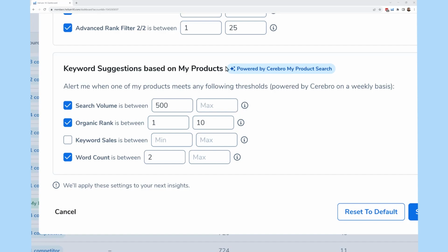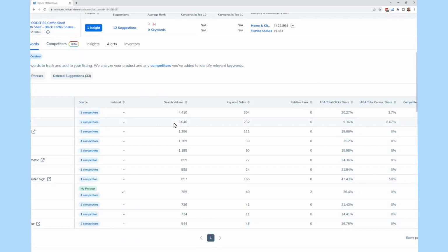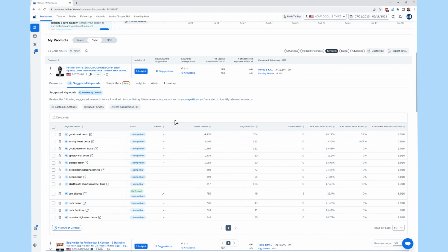So again, keyword suggestions based on my products. What you want to put here is your qualifications for what keyword that is going to be. All right. Your search volume, where your organic rank is in a certain range. And if you want the word count, you're like, hey, you only want to see keywords that have at least one word or two, or at least two words or three words or four words. You will be able to do that. And then now going forward, you're going to get these suggestions automatically without you having to run Cerebro anymore.